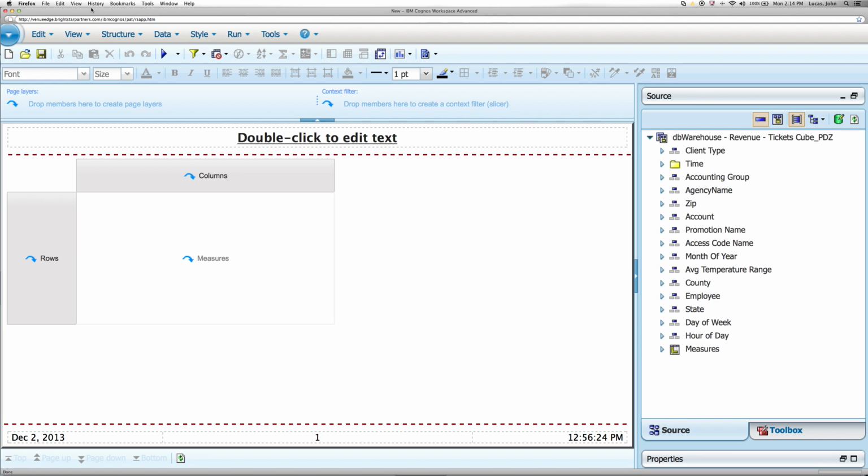This is called Cognos Workspace Advanced, and what this enables a user to do is some ad hoc analysis in what's called a cube. So down the right hand side here you see that we've constructed for this particular customer a revenue cube around some of the dimensionality and measures that they want to be able to analyze on an ad hoc basis. And I'll just go through a couple of examples here of some basic reports.